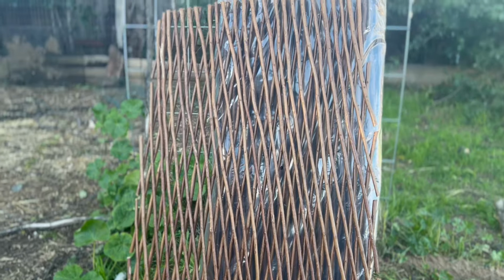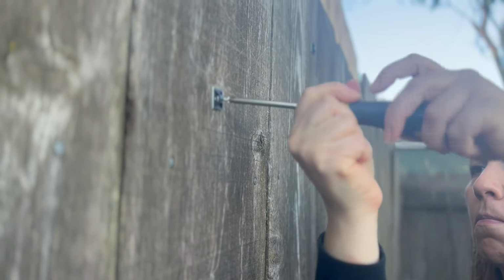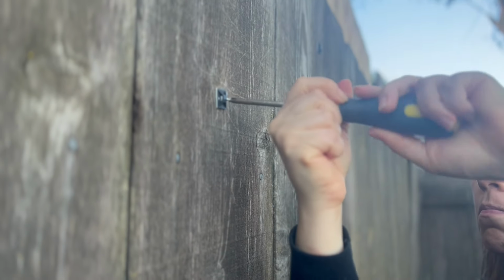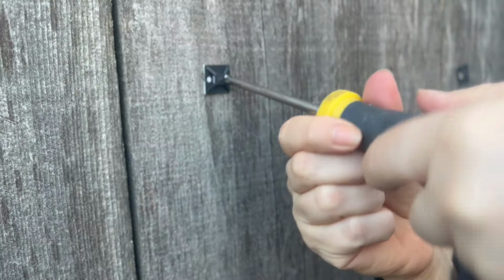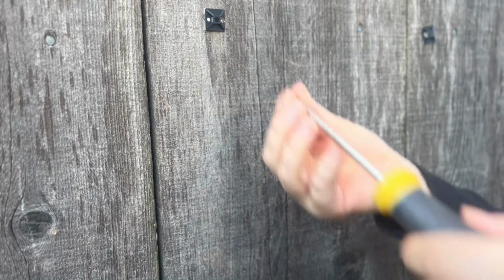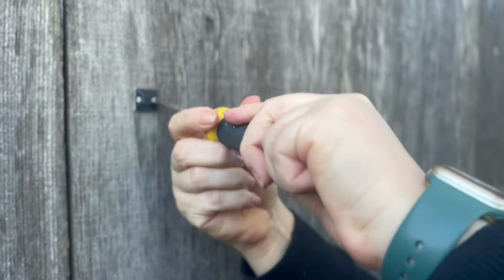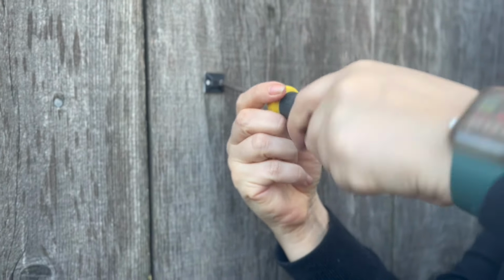I found these willow trellises to top the fence line and have plans to add a vine later on. But for now, I found another temporary solution that should work well until the vine grows tall enough to take it over. I'm installing a series of clips that will hold on to zip ties that will attach to the trellis and should keep it in place fine.